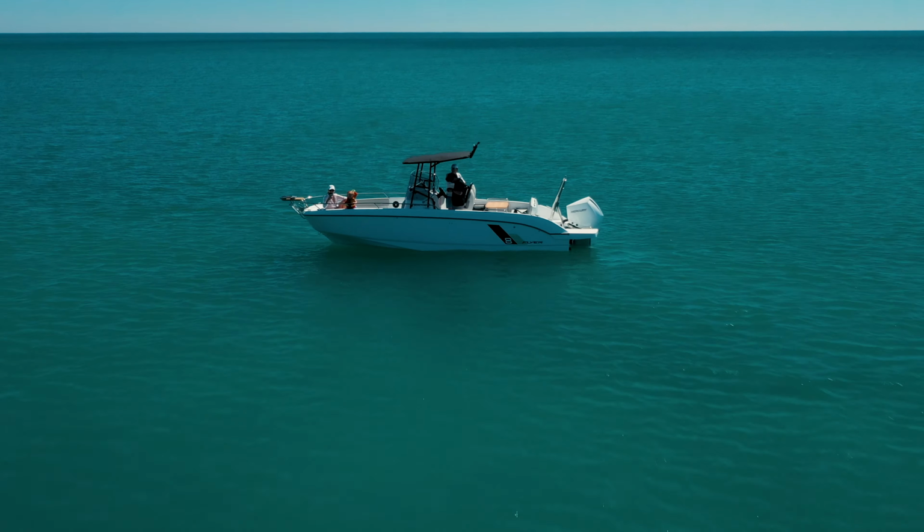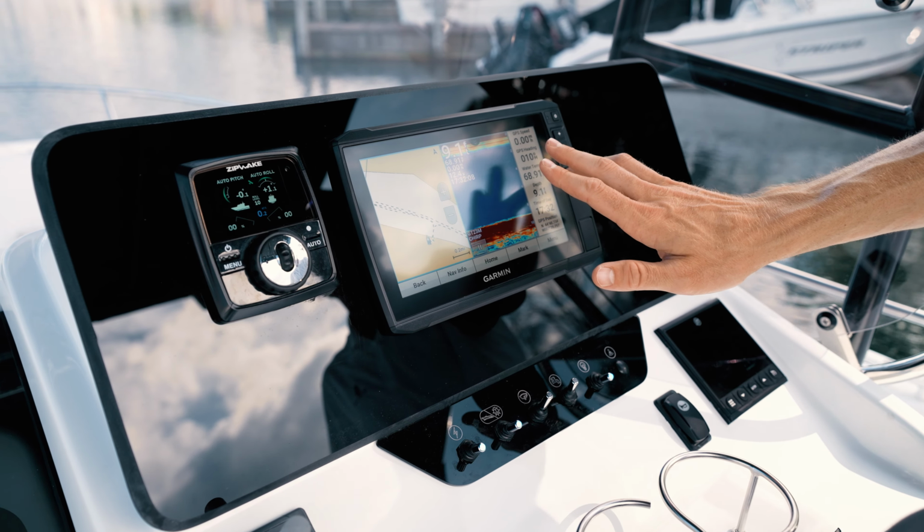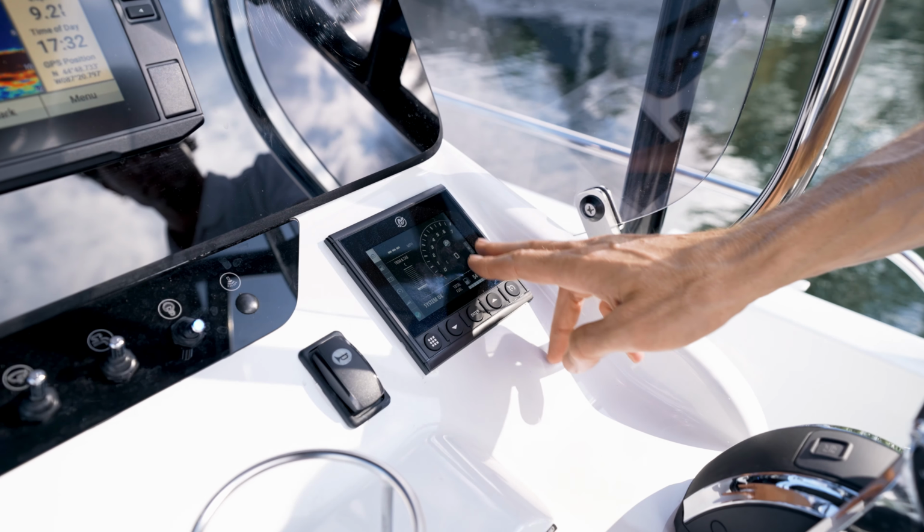The helm on the Flyer 8 SpaceDeck has a very neat and clean configuration which allows you easy access to your switches while you're underway, and plenty of space for your electronics, and your other controls such as the bow thruster, zip wake system, and Mercury vessel view.